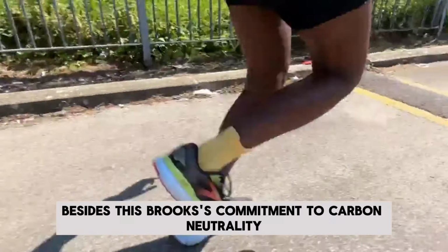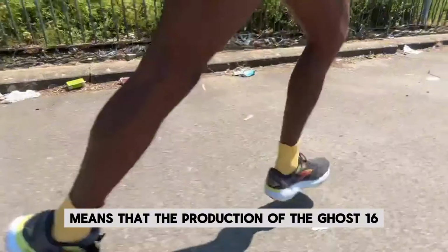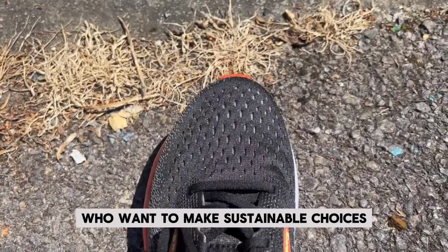Besides this, Brooks's commitment to carbon neutrality means that the production of the Ghost 16 has a reduced environmental impact. This is important for eco-conscious consumers who want to make sustainable choices.